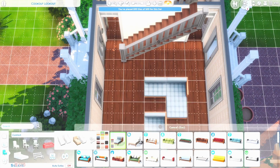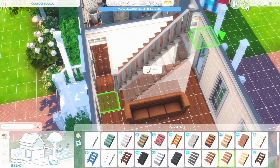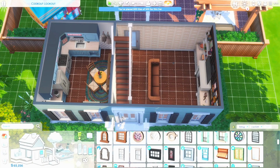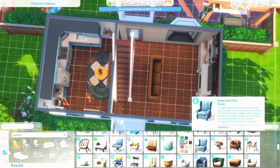So instead of doing that, I have started putting cabinets beside the fireplace, and then either shelves or more cabinets above those cabinets, you know? I've just been trying to diversify a little bit. And this way you can do a little bit more customization.